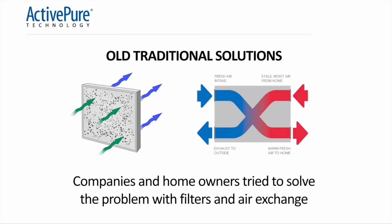The other thing people try is exchanging the air. You know, you can exchange air 3, 4, 5 times an hour. You're still going to have the virus, the mold, the bacteria floating in the air. It doesn't matter. There are so many dead spots, so many vortex areas that never ever get exchanged.